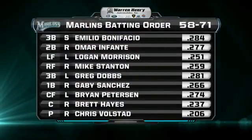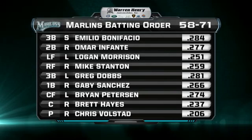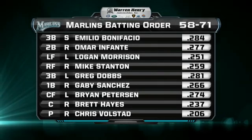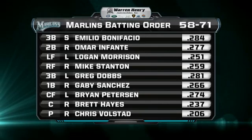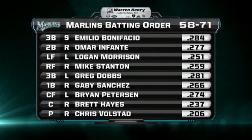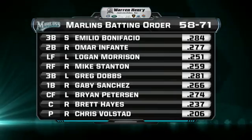Emilio Bonifacio will actually be starting at shortstop. Omar Infante's at second base. Logan Morrison at left, Mike Stanton in right. Greg Dobbs at third, Gaby Sanchez at first. Brian Peterson in center. Brett Hayes will hit eighth, and Chris Volstad hits ninth.